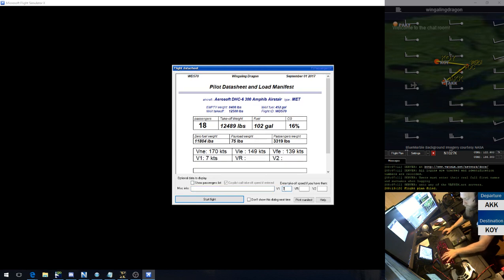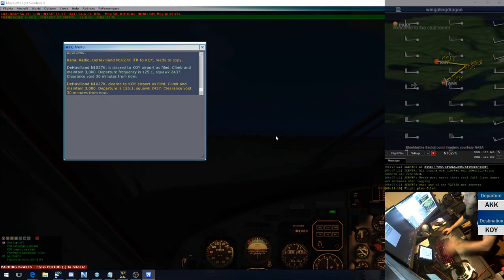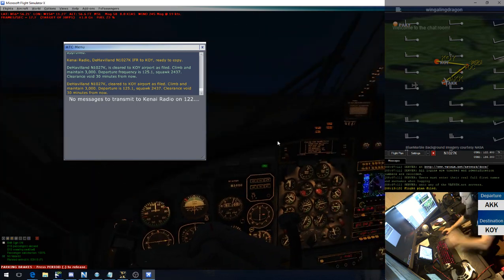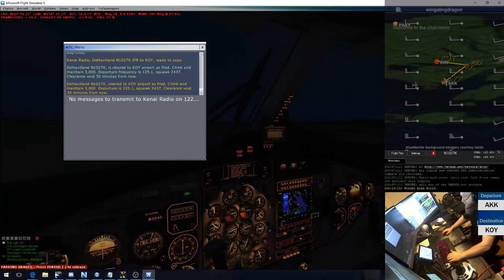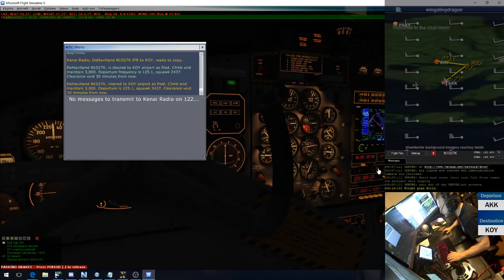Engine instrument, check flight control. Check handset. Check thrust lever. Read back, acknowledge our clearance. 027 Kilo, cleared to Kilo, Oscar Yankee, airport as filed. Climb and maintain 3000. Departure is 125.1, squawk 2437.